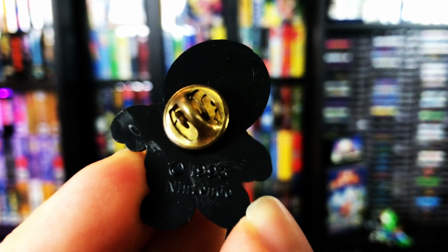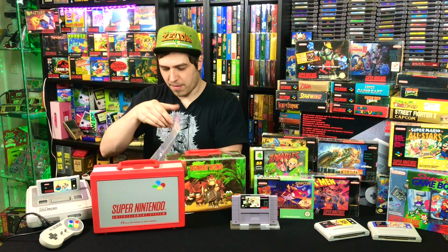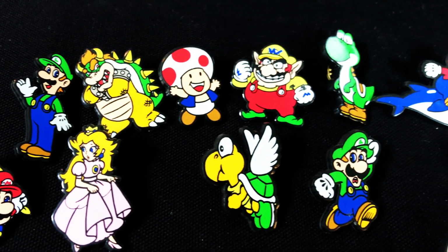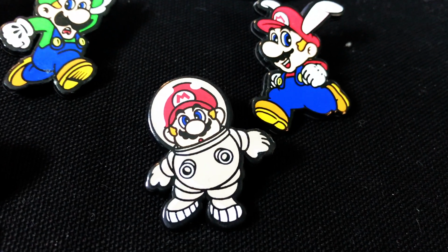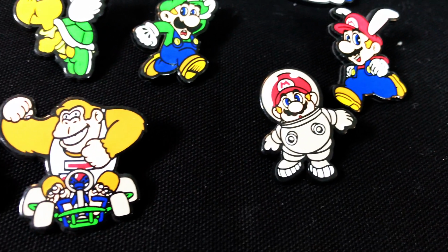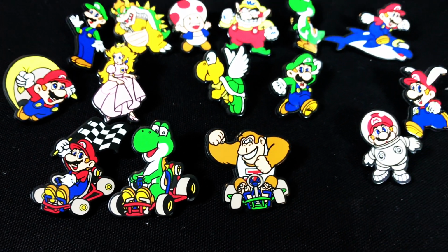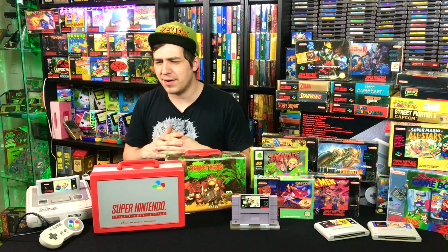But then I checked it out and it's 1993 Nintendo, so it's actual Nintendo product, and you can definitely see that this is from around the time that the Super Nintendo came out. You got the Mario Kart figurines, but you also have a lot of Super Mario Land 2 stuff in there, like the Space Astronaut Mario, just all the cool characters. I don't know if it's a full set, but these are all 1993 Nintendo pins. I think I paid €8 for all of them. They're in pretty good condition, so I'm pretty glad about that.